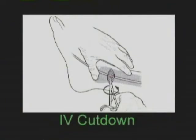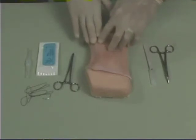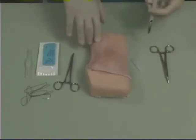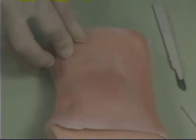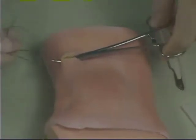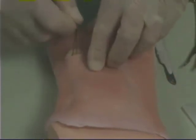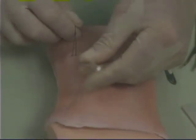The final procedure is the IV cut-down. For this procedure, begin by locating the medial malleolus and tibia bone. The greater saphenous vein and saphenous nerve are anatomically positioned, allowing the student to cannulate the vein as they would on a human patient. The vein is pre-filled with simulated blood to give the student a realistic experience during the catheterization process. The tissue is designed to feel very realistic during suturing at the completion of the exercise.